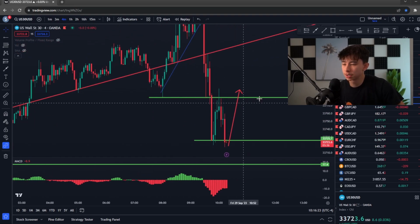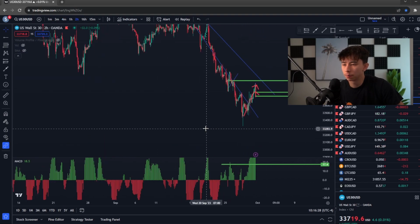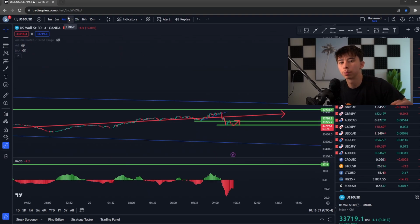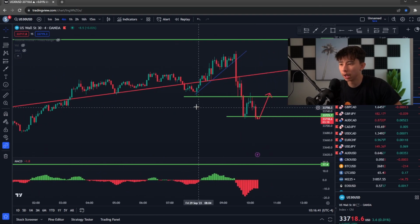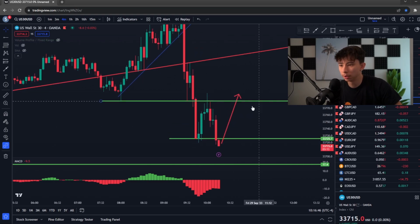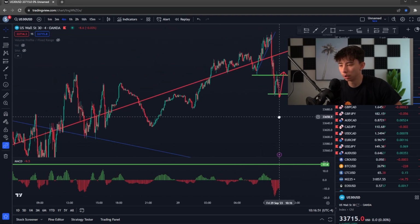Perfect. Okay, as you guys can see, let me go over this real quick. We are in a nice little uptrend here. Overall, on the higher time frames, we are in a downtrend. So this actually adds to the probability of this sell going the way we want it to. We broke out into an uptrend here on the 4-minute, and then we had a break of this higher low, and we just confirmed that to be a true break. So this right here is going to be a nice little scalp for us.